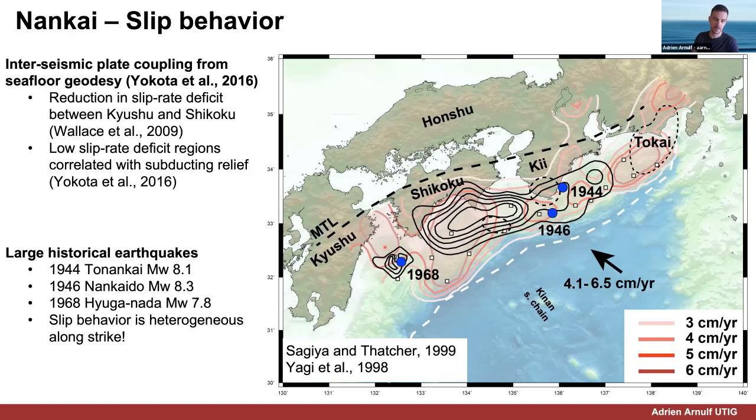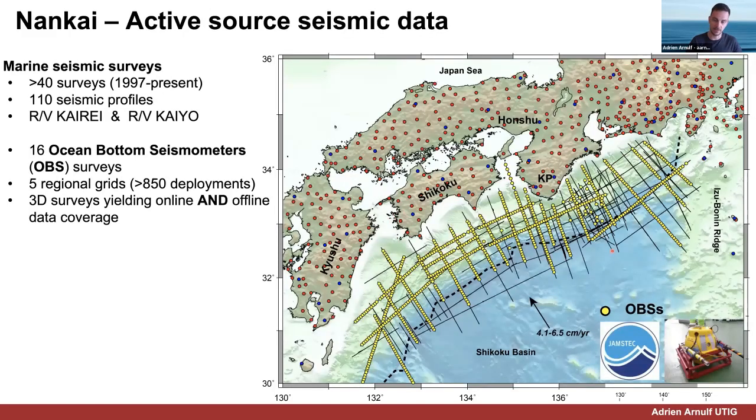The goal of this presentation is to relate processes occurring along the interface, as well as hydration processes occurring within the downgoing plate, with material and geometrical heterogeneities that have been derived from a large 3D tomographic experiment of this entire subduction system. And you might wonder how we built this tomography model. We have combined 3 different data sets.